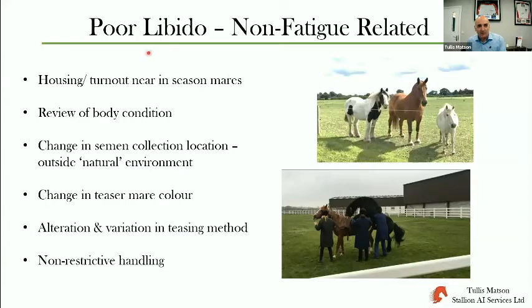So poor libido and sort of non-fatigue related issues. So housing and where these stallions are kept. We have had stallions that we have had to use outside facilities to collect from. They don't like the indoor environment.